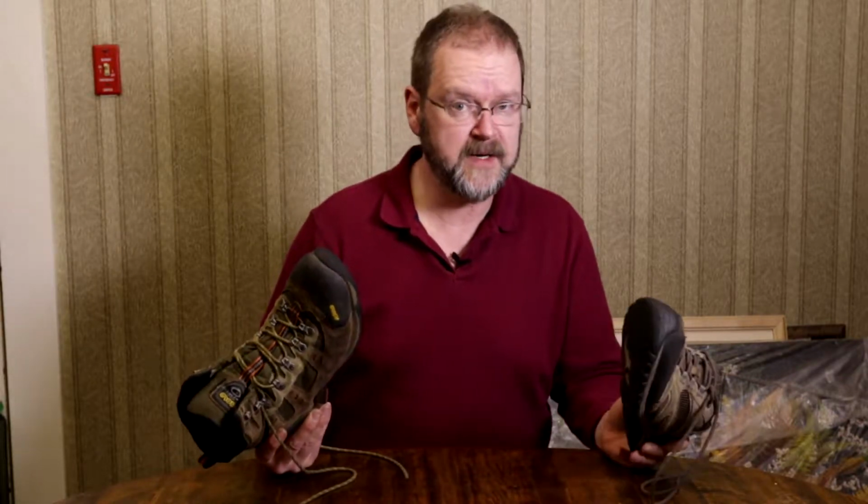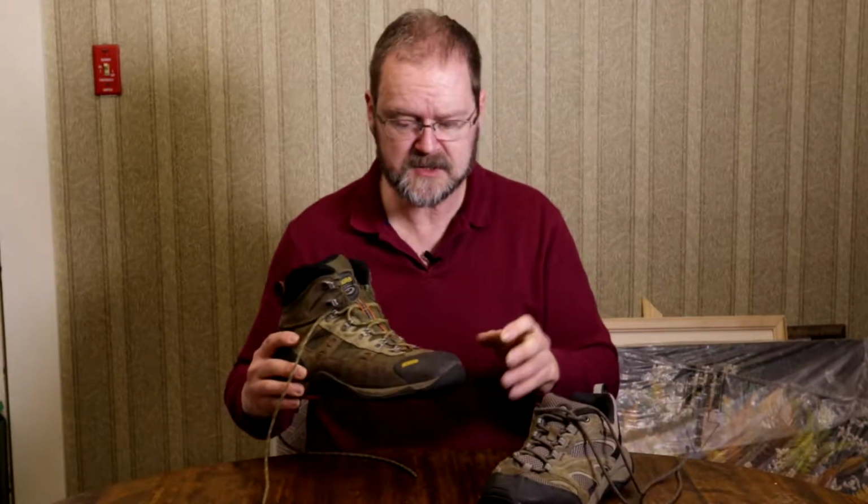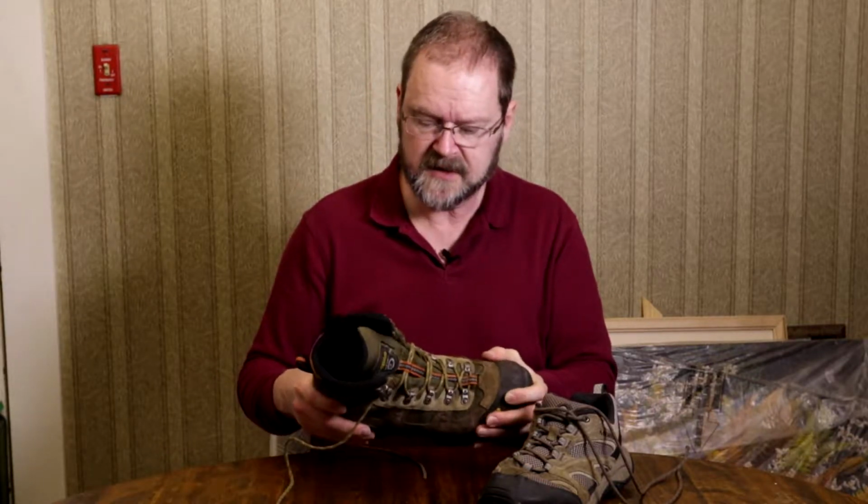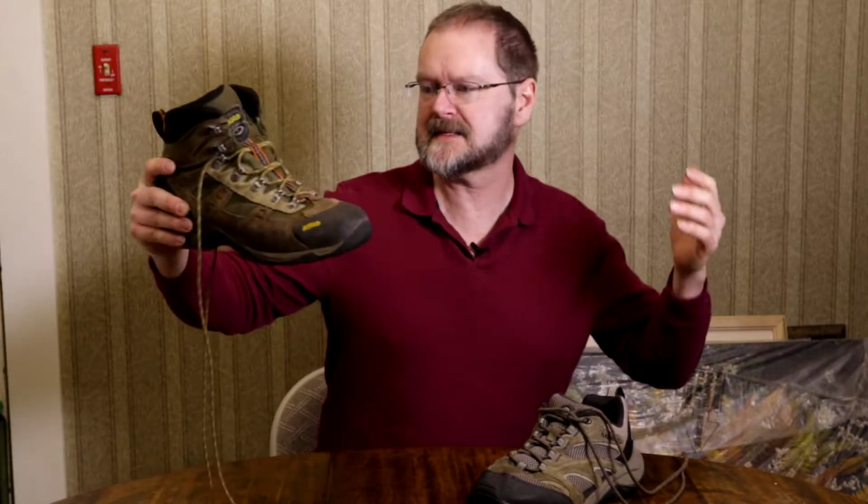Unless you're infatuated with what color it is. That might be the first choice. But you're probably going to choose between a boot and a shoe. So the obvious difference is the boot is, it's a boot. It's taller, right?